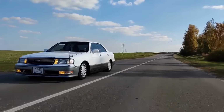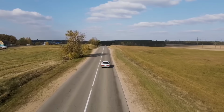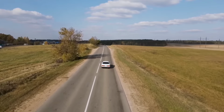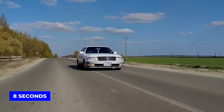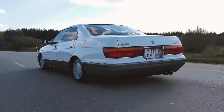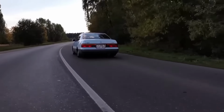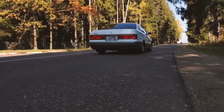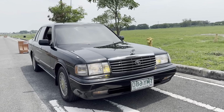Paired with a 4-speed automatic and rear-wheel drive, the Crown wasn't built for launches, but get it rolling, and it moved with surprising urgency. The 0 to 60 mile/hour time hovered around 8 seconds. Impressive for a sedan that weighed nearly 3,700 pounds and came with factory curtains. It handled with grace, gliding more than gripping, but the straight-line composure was undeniable. And if you knew how to mod a 2JZ, well, this luxury cruiser had endless headroom for performance gains.